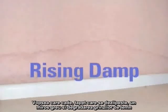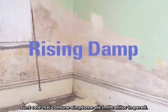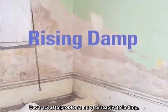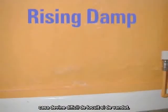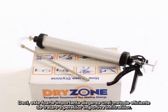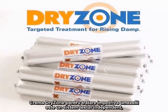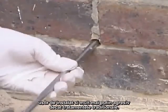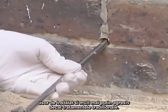Flaking paint, peeling wallpaper, a musty odour and timber decay are some of the common symptoms of rising damp. Failure to treat the problem properly can result in a house that is unpleasant to live in and difficult to sell. So it is essential to choose an effective method of treatment. Dryzone damp proofing cream is an independently tested treatment for rising damp that is faster to install and considerably less disruptive than traditional rising damp treatments.